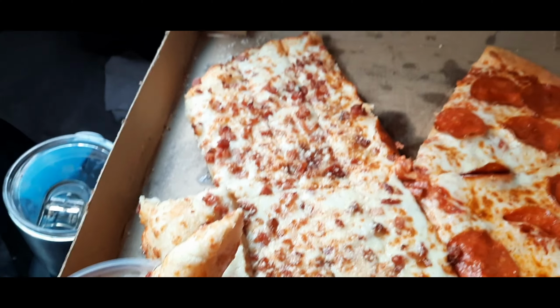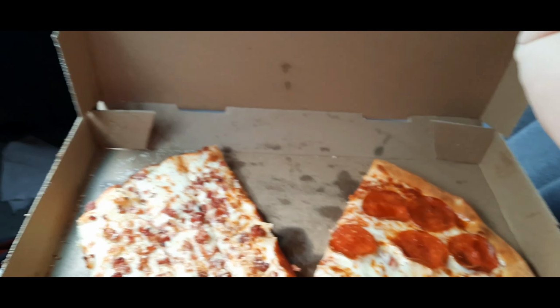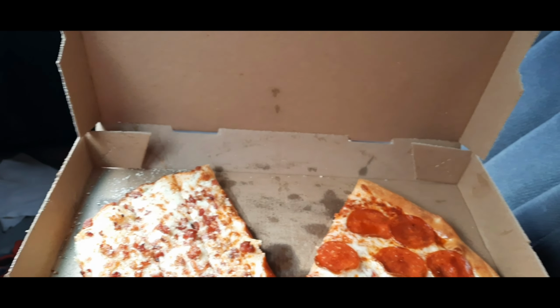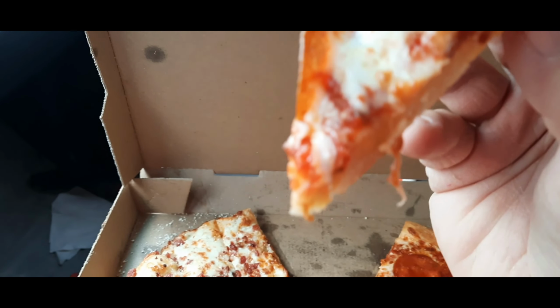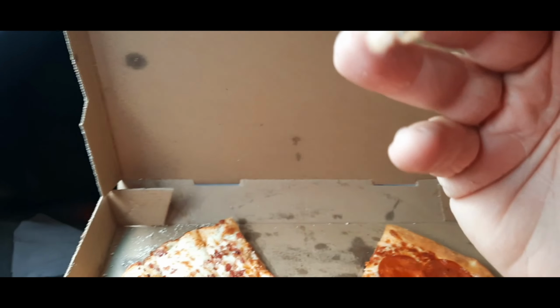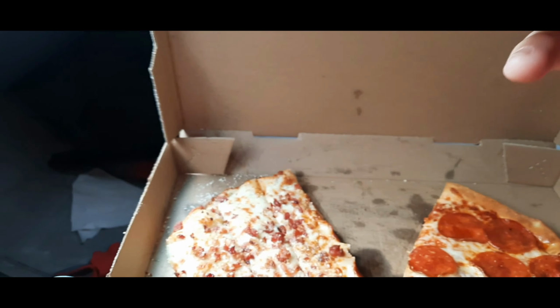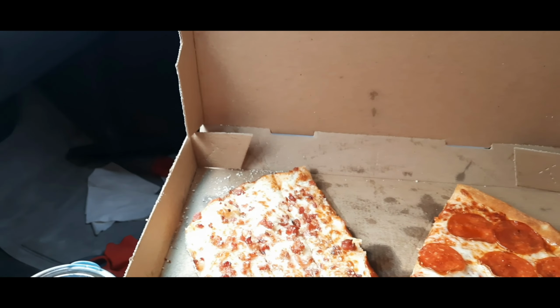I love Little Caesars ever since it opened in my hometown in Nebraska. We've had Little Caesars since the early 90s, and we always had that on Friday. So I'll try this one. This is actually really good. It's actually good. Really good.